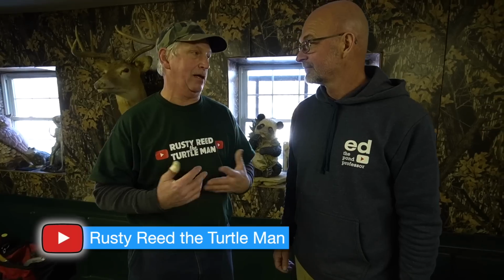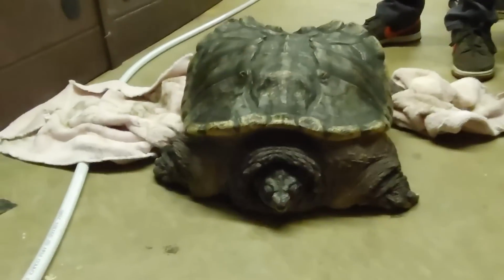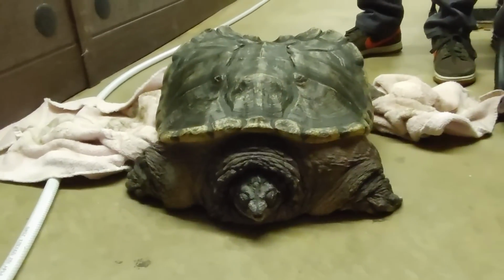We're in here today to make Snappy a new and better home. Awesome. So tell me a little bit about Snappy. So he's a really cool common snapping turtle. He is. And I'm into alligator snapping turtles. Yes. I'm Rusty Reed the Turtle Man, and I have been into alligator snapping turtles, obsessed with them for pretty much my whole life. And when Bill Martinson called me about a common snapping turtle that he had raised from a hatchling to a 60-pound turtle that had never bitten at anyone, and he wanted to meet me, I was honored that he wanted to meet me.